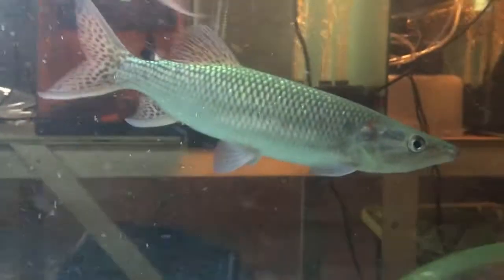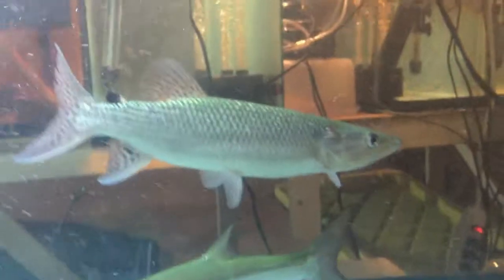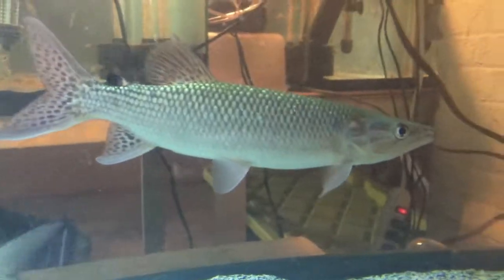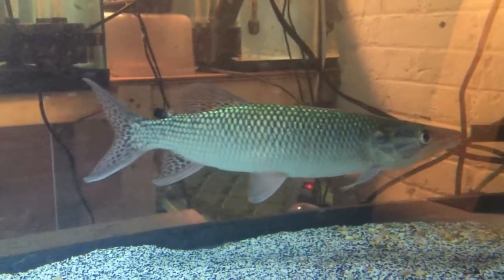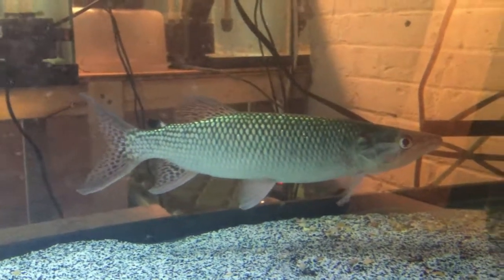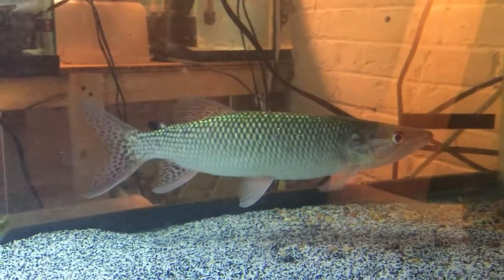This is quite the max size you will get. The largest African pike I saw is 15 inches, but he might get to 14 and a half, stuff like that. So he's almost full grown. Lovely fish.